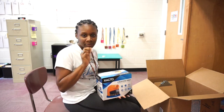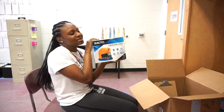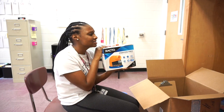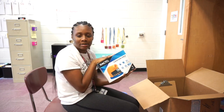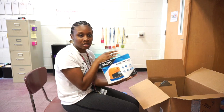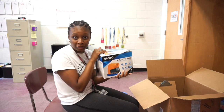Well, this is what I felt like with this item for my classroom. This is a crayon sharpener, y'all. I don't know why I purchased this. I just like it. That's pretty much it. I do know that my students break a lot of crayons, like the tips and stuff, so I'm curious as to how this will work.